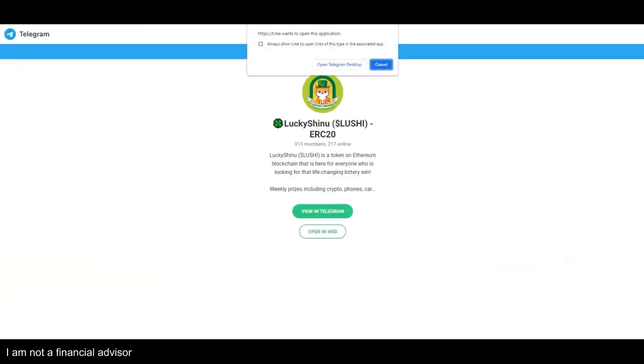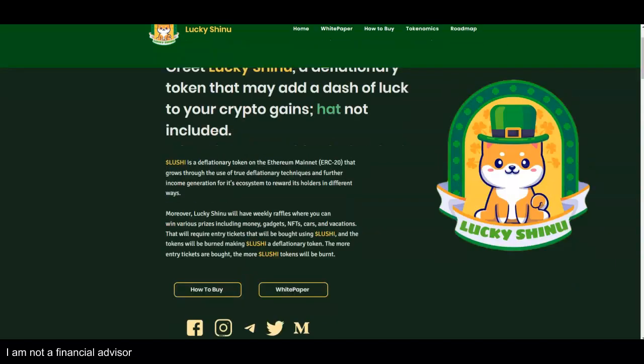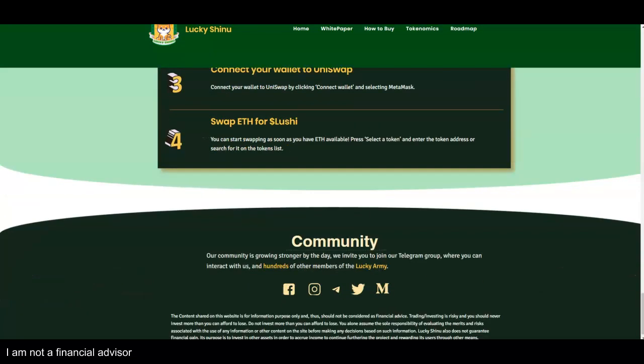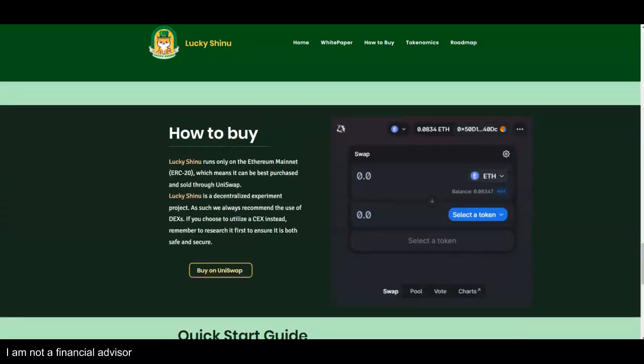This is their actual Telegram. So we got 913 members already. So that should tell you something. They're getting people in here really, really quick. And let me go look at one more thing. I want to go look at their Dex tools. This is showing how to buy it. Here's the community awareness. That's good. Usually this is going to be on MetaMask, Uniswap. Very simple to buy this.